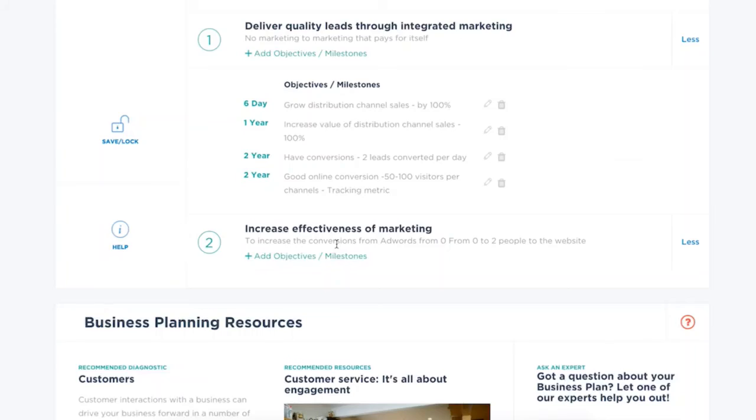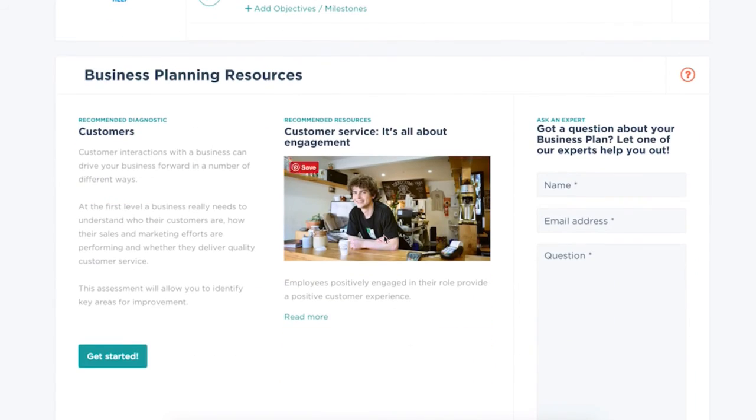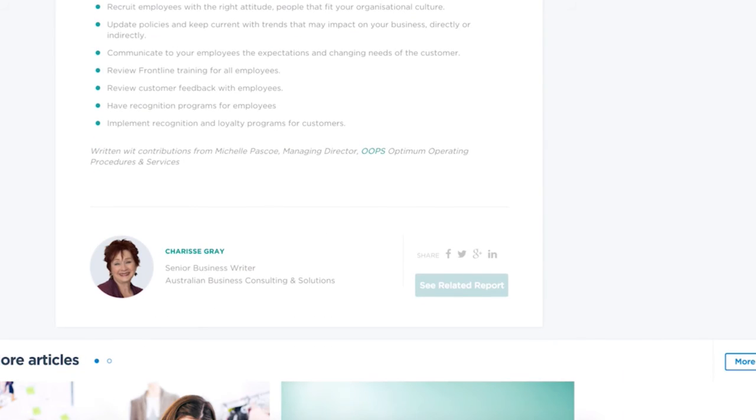Yeah. Okay. So what happens next after you've come to that point in the plan? Yeah. So just before moving on, down the bottom, you can still ask the experts a question, and there are some resources where you can read more about what sort of goals, objectives and milestones you should have, or how to come up with them. And then up on the top right, you just click next to go to link actions.